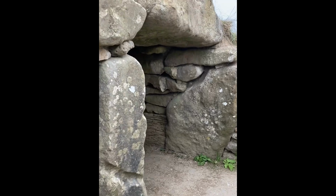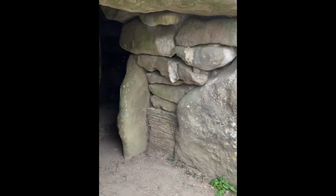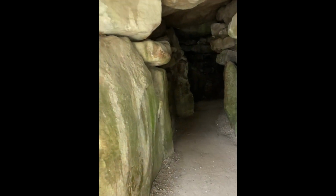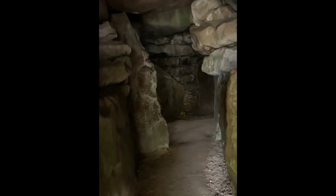West Kennet Long Barrow is a hugely atmospheric place. Built around 3650 BC, it was used for the burials of up to 50 people before it was blocked off using the huge sarsen stones that block its front entrance that you see today.